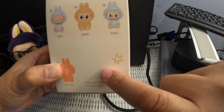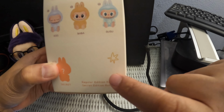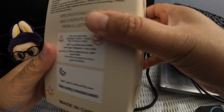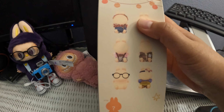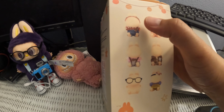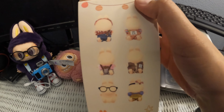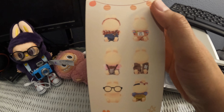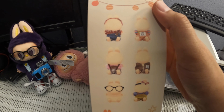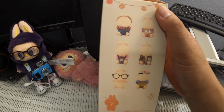I feel like they could have gotten away with it if they added the Chinese characters, but I'm not sure why they didn't add these. And I'm not sure if the other boxes have this on the side. I think these were the clothes. I don't know if they come with clothes at all, which is also throwing me off. All right, now to unveiling.